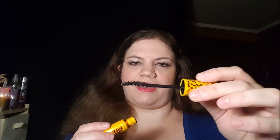I don't know, what do you think? Is it full and spiked at the corners? I think so. It did give me some nice spiky, kind of a nice shape. So that's what that one looks like. Go ahead and open her up for you. It's got an interesting brush. I found that it worked a lot better to do it like this than for the bottom, because I even got spiky lashes on the bottom too. See? Gives me some nice length. I rather like it. But I like the leopard print.